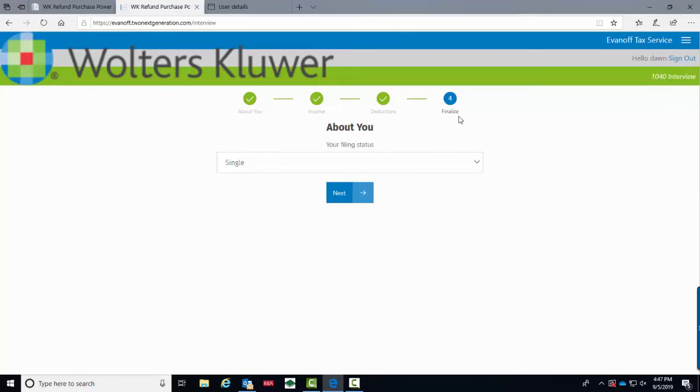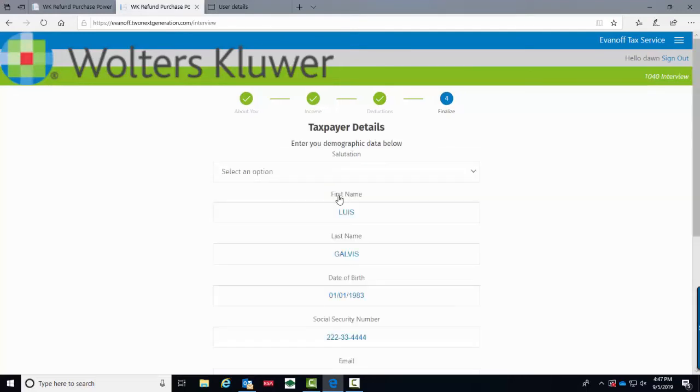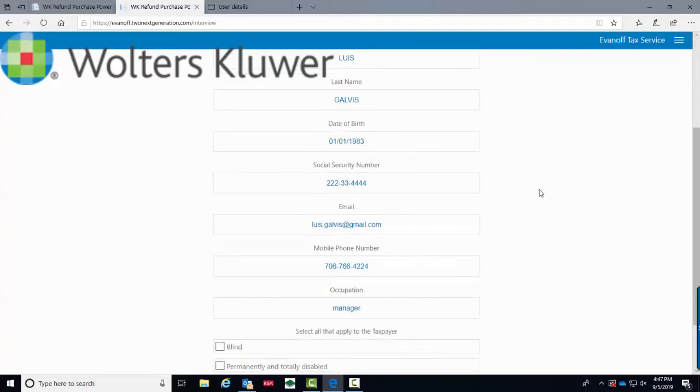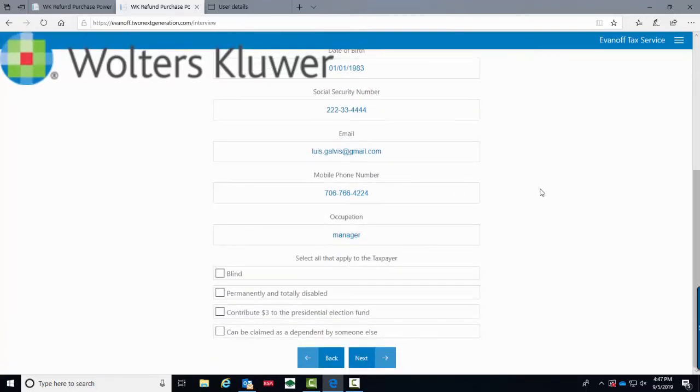We're going to do a quick interview with just a single taxpayer, but again, depending on what you choose is how many screens you have. So we're going to go through it pretty quickly with a single taxpayer. Here you will enter your taxpayer, they will enter their own taxpayer demographic information. You've got to remember that this is the taxpayer doing this, not the preparer. The taxpayer is doing this on their phone or their tablet at home or at work, whatever works for them.